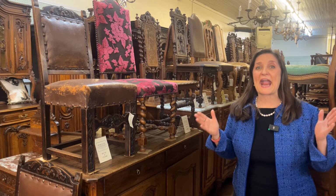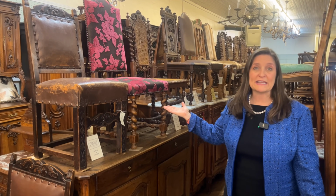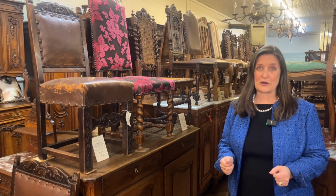We have so many antique and vintage dining chairs that we just put out one of each set so that you can see the selection. And we'll show you how we store all the rest once we go downstairs, but take a look.